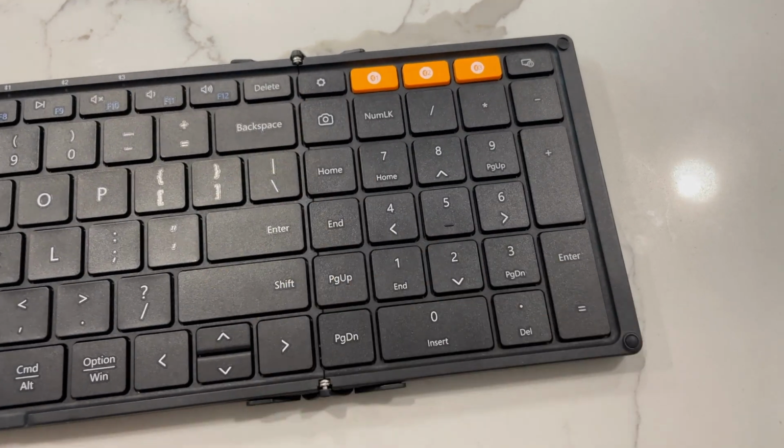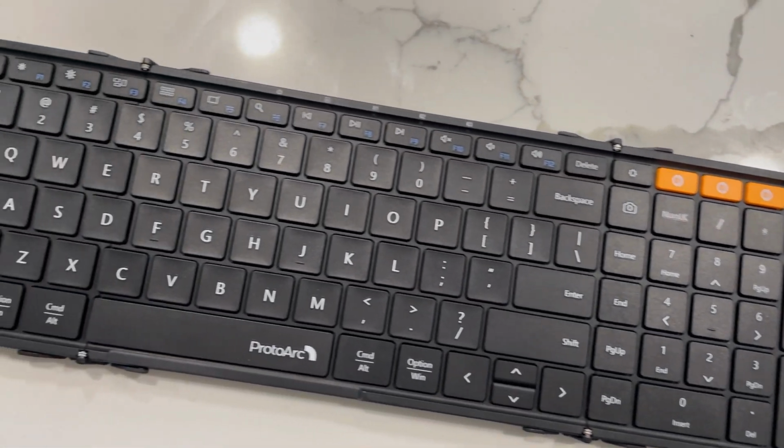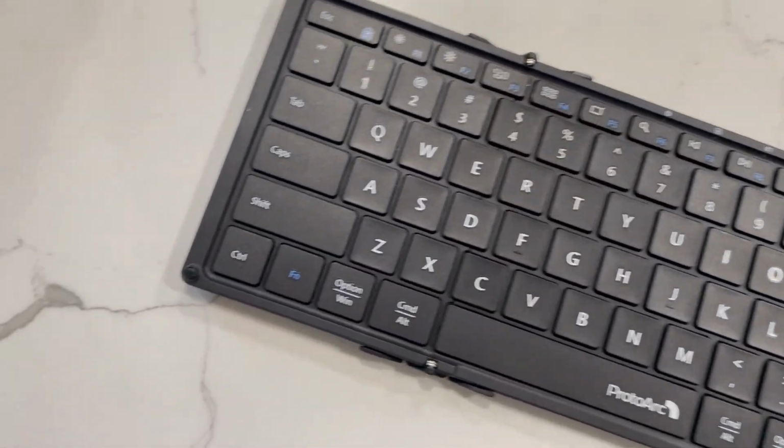And a kind of random note, but something that I did like about this one is there is also a screenshot button. I take a lot of screenshots on my MacBook, which requires you to press 3 keys at the same time, so having this keyboard only one button is a lot easier. And honestly, just overall, I had a pretty good experience using this keyboard. I actually used it and the mouse that they sent me to edit most of this video. The price of this keyboard is $39.99. And that's it for the ProtoArc and for all of my devices.